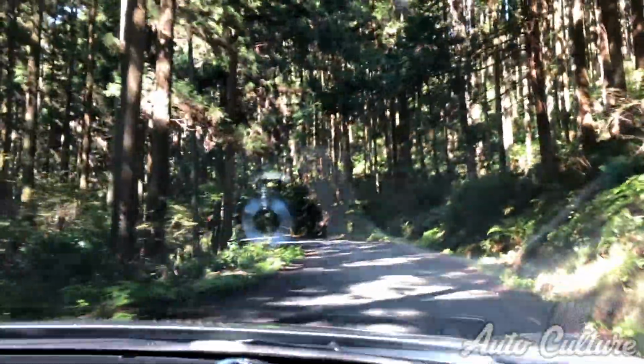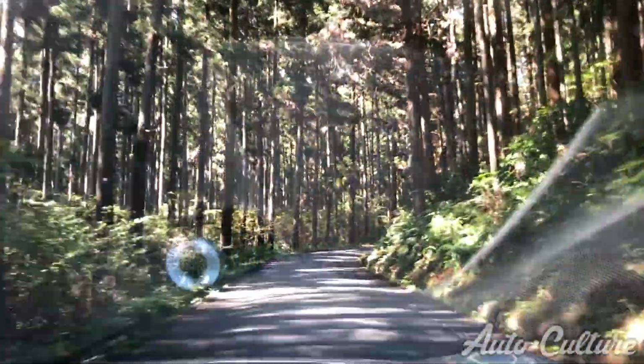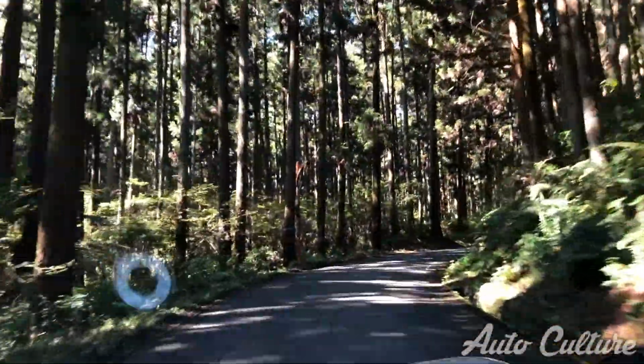It's actually really, really beautiful, but at the same time kind of scary because, even for this 86, the road is quite small. And it's not a one-way road, it's a two-way road, so I've got to be really careful if somebody comes from the other side, but this is just really, really awesome right here.